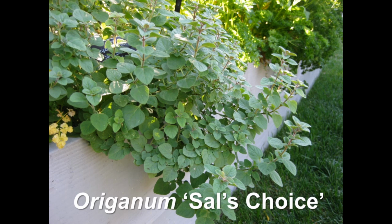Oreganos, here's Sale's Choice, which is a trailing oregano. Wide range of oreganos, and when you think about traditional herbs, the scent of oregano is of course nice, but this might be something you include in your summer garden for its purpose in the kitchen.